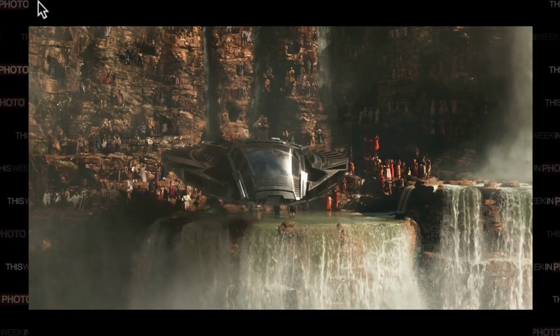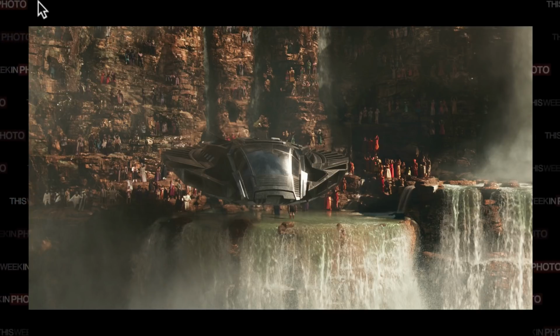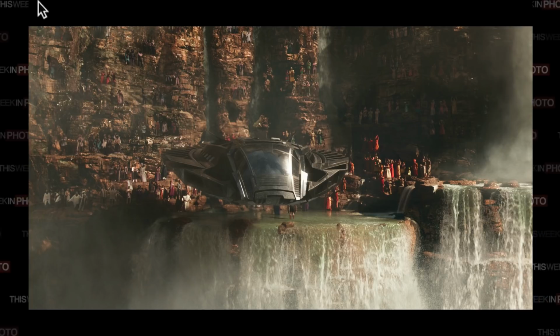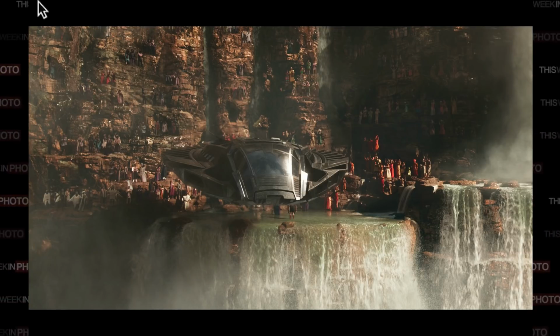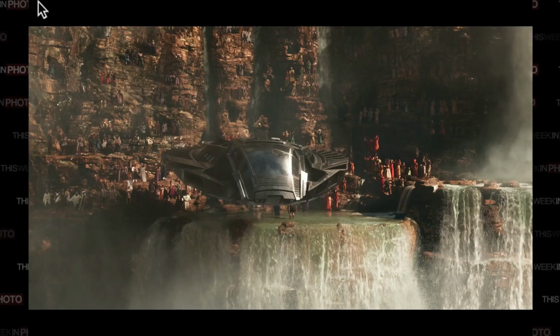When I look at the shot, it's the juxtaposition of highly advanced technology and traditional Africans in a traditional African setting. It just harkens back to the underlying theme of the movie. It feels like what could have been, and what could be. It's not like it's too late. It's like, what are the possibilities and what could have been.